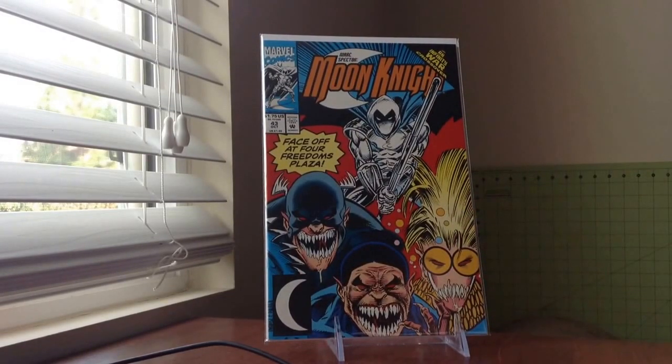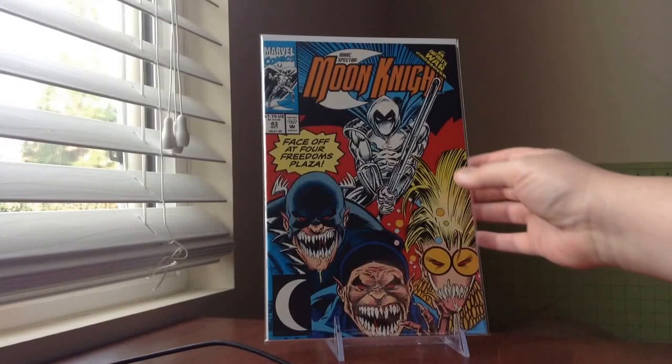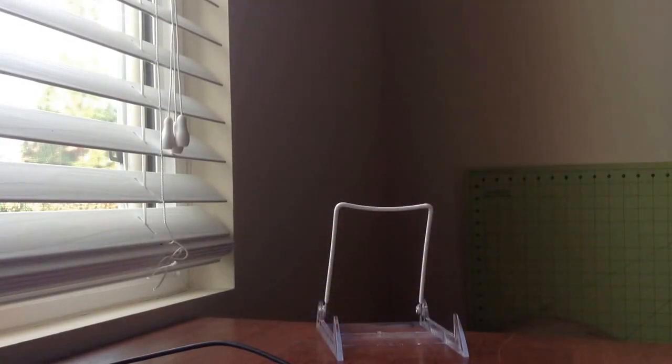Moon Knight number 43, Infinity War crossover, Mark Spector. I picked it up because it was 50 cents. I am not a massive Moon Knight fan.